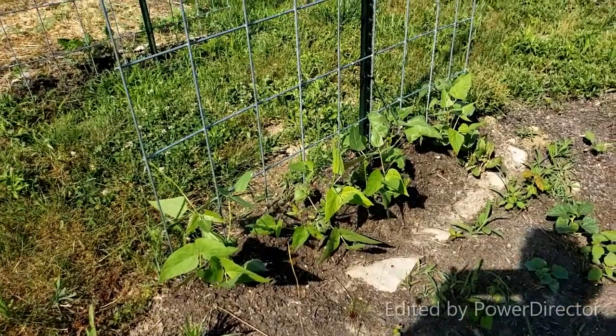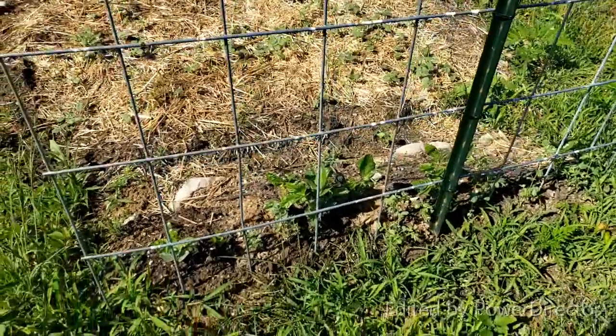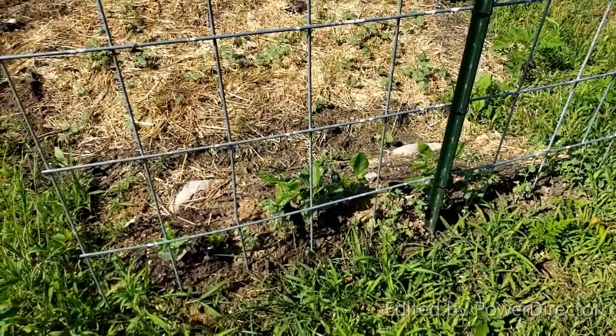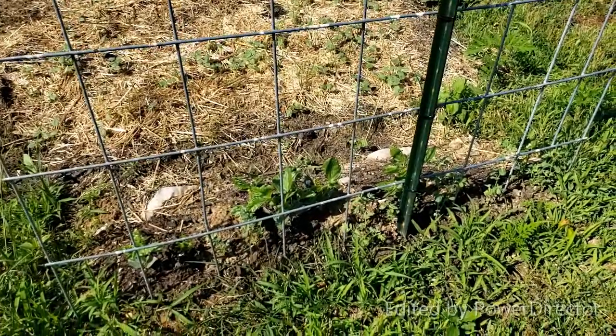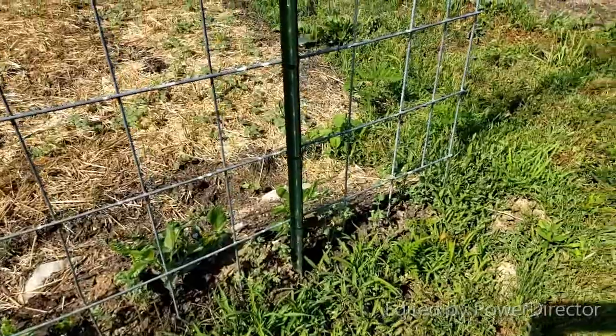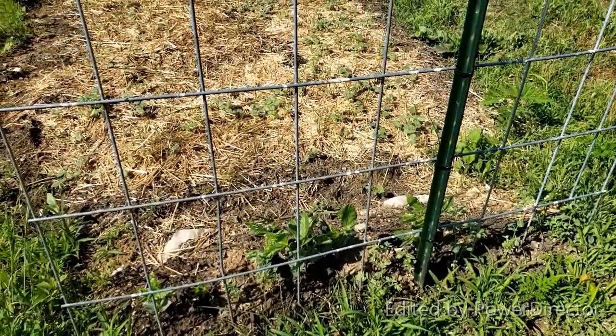They're starting to send out their little runners, and I'll just have to get them trained in. All right, and since I had messed up and put those cowpeas here, they actually look like they're vining anyway, so I don't know what's going to happen with that. But I also planted all those garbanzo beans. So this might just be a fight to the death type of trellis where I have a lot going on.